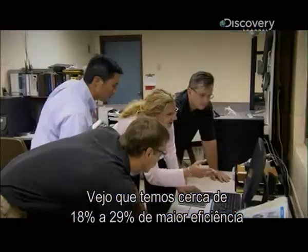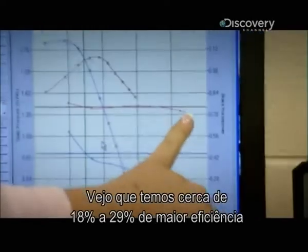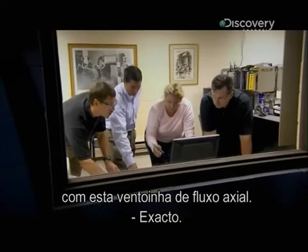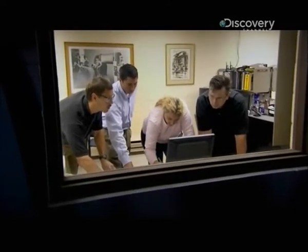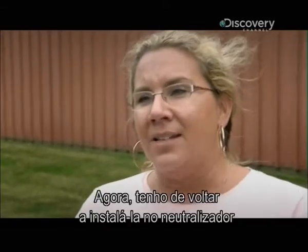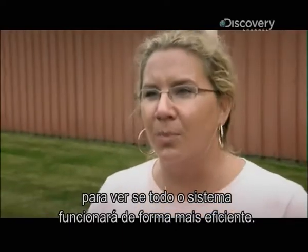What I'm seeing is that we have anywhere from about 18% to 29% more efficiency with this vane axial fan. Correct. Perfect. It is much more efficient than the original fan. Now I need to get it back to the scrubber to see if the entire scrubber system will work more efficiently.